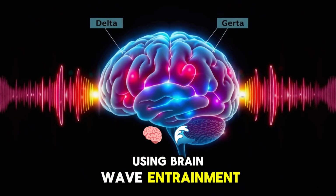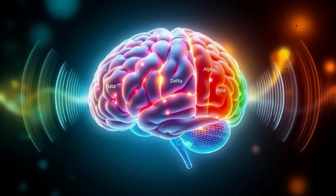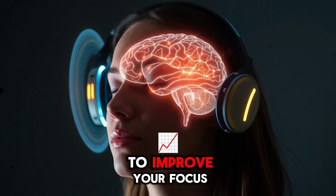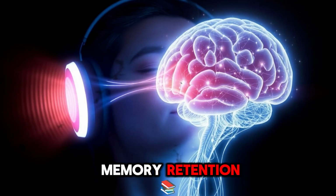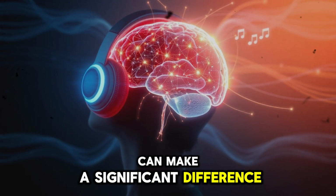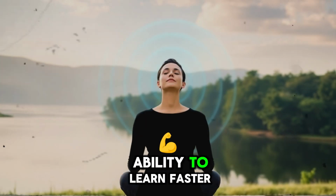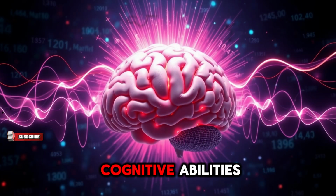Using brainwave entrainment techniques such as binaural beats and isochronic tones can help harness these natural brainwave frequencies and optimize cognitive performance. Whether you are looking to improve your focus, enhance creativity, or boost memory retention, tuning your brain to the right frequency at the right time can make a significant difference. By incorporating brainwave entrainment into your study routine or cognitive training, you can enhance your ability to learn faster, retain more information, and ultimately improve your cognitive abilities.